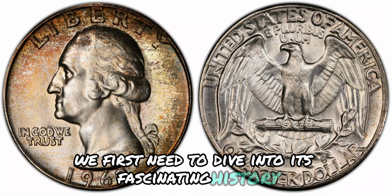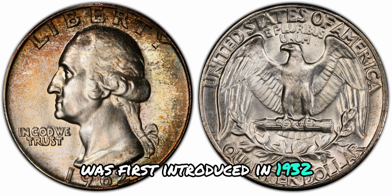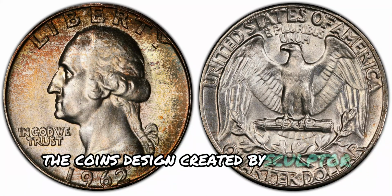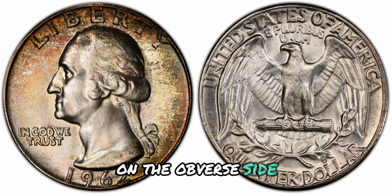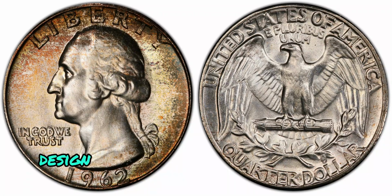To understand the significance of the 1962 United States quarter dollar, we first need to dive into its fascinating history. The U.S. quarter dollar, also known as the Washington quarter, was first introduced in 1932 to honor the 200th anniversary of George Washington's birth. The coin's design, created by sculptor John Flanagan, features a profile portrait of Washington on the obverse side, with the eagle perched on a bundle of arrows surrounded by olive branches on the reverse. The iconic design has remained a classic symbol of American currency.